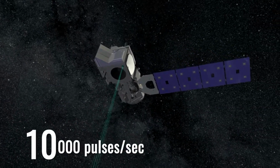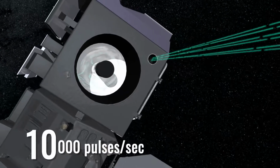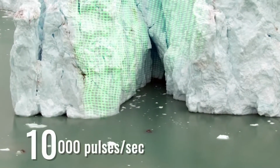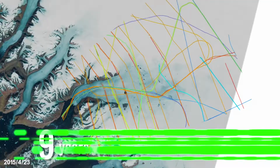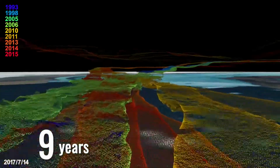10,000. That's how many times the ICESat-2 laser will fire each second. More pulses mean more height data. The fast-firing laser will allow us to measure the average annual change in the vast ice sheets down to the width of a pencil. 9 years of data from Operation Icebridge will be added to ICESat-2's new data.